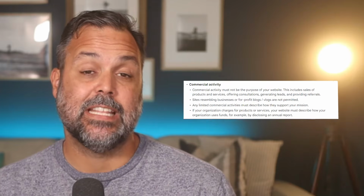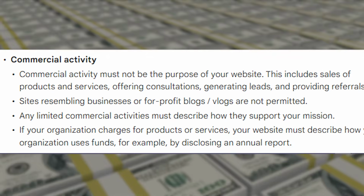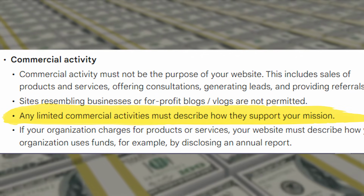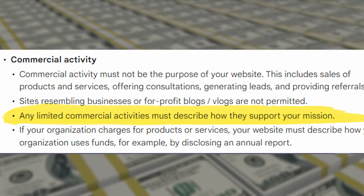Beyond that, Google states that commercial activity cannot be the primary focus of your organization's website. So for instance, let's say you have a nonprofit, but the primary way that you fund your nonprofit is by selling t-shirts and hats with your nonprofit's logo on there. That may keep you from being eligible for the Google grant. And they're very clear that if you have any limited commercial activities on your site, it has to be very clear how the proceeds of that commercial activity actually benefits the mission of your organization.